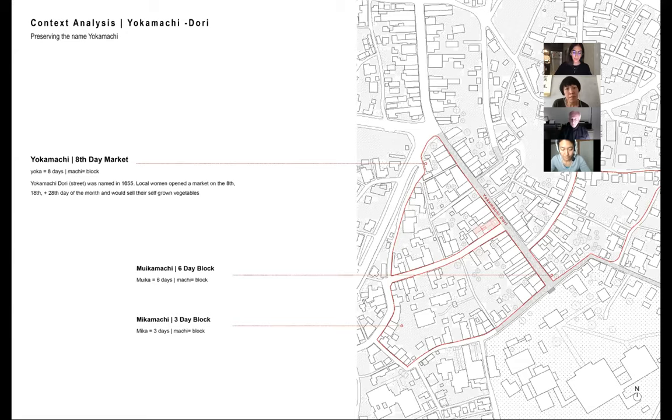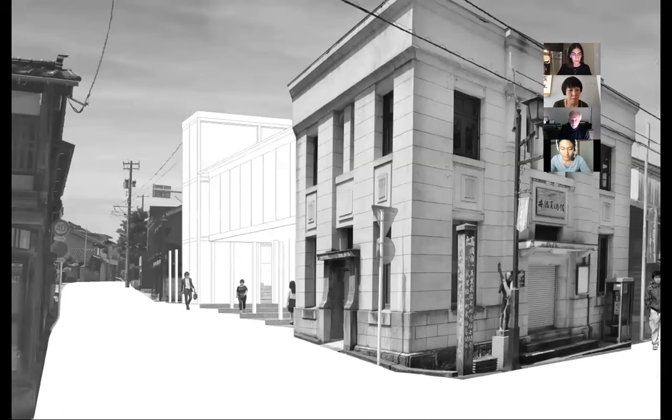In 1655, women from this block would sell their grown produce on the 8th, 18th, and 28th day of every month. For this reason, the new use I am proposing for the Hokuriku Bank is an agricultural market, an office space for the Fufufu Rice Company, as well as a small grocery and test kitchen.